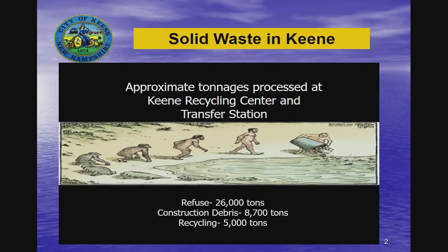So the solid waste program in the city of Keene, we operate a transfer station and a recycling center, along with monitoring a closed landfill, operating a biofuel to energy system. We do household hazardous waste collections, and we do other services related to waste diversion and waste disposal up there. We take in approximately 26,000 tons of refuse at the transfer station, in addition to 8,700 tons of construction and demolition debris. And we process about 5,000 tons of recycling per year.